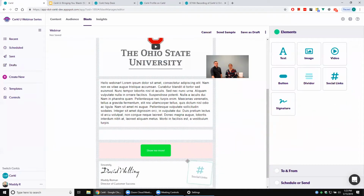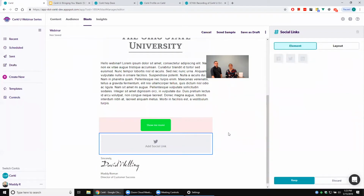So this one, maybe you want to talk about a little bit? Sure. What this might be used for? So for the social links, of course, we always append the social links to the bottom of a footer in any of our automated or dedicated emails. With the release of Blast, you now have a lot more control over your footer itself. So our social links you can add directly.